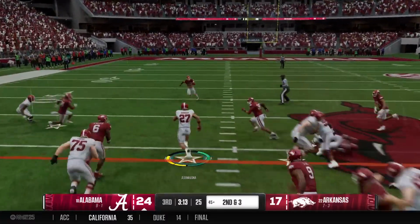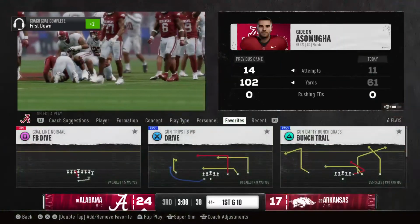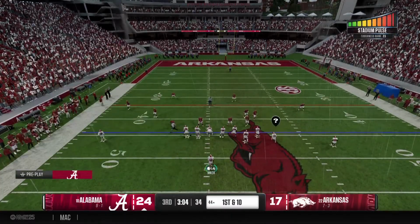The give to the tailback. Tackle is made at the 44, but he picked up 10 yards and enough for a first down. Here's this offense with a fresh set of downs.